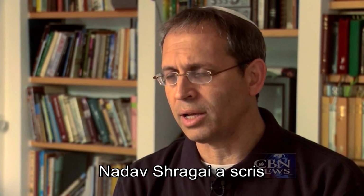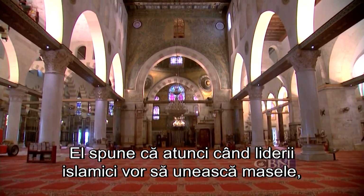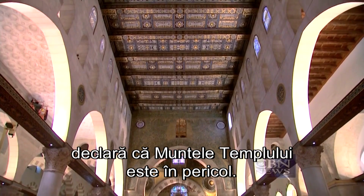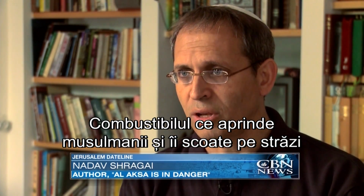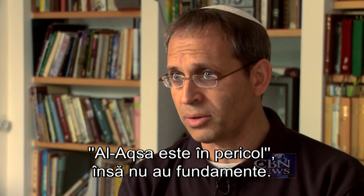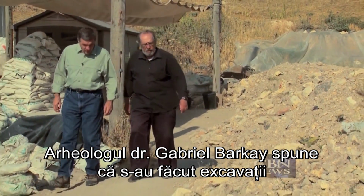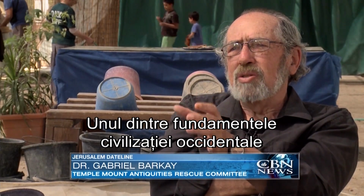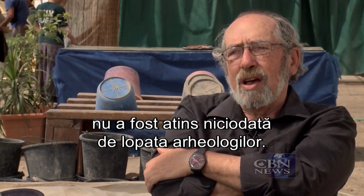Nadav Shragai wrote the Al-Aqsa is in danger libel, The History of a Lie. He says when Muslim leaders want to unite the masses, they claim it's in danger. The match that ignites the people and brings them to the streets and causes violence is this libel. Al-Aqsa is in danger, and this is baseless. Archaeologist Dr. Gabriel Barkai says there have been excavations near the Temple Mount, but never under it. One of the cornerstones of Western civilization was never touched by the spade of the archaeologist.